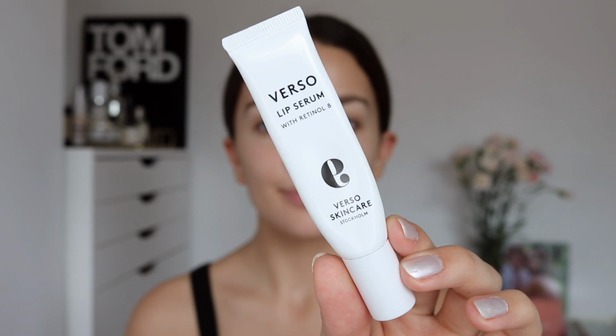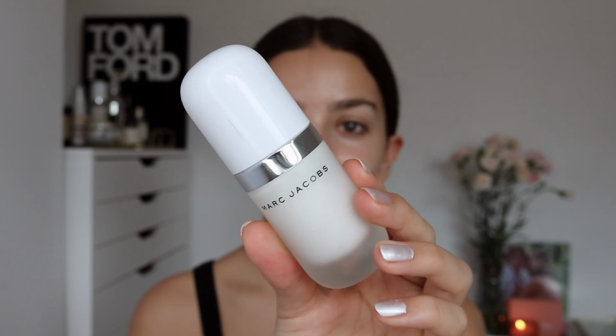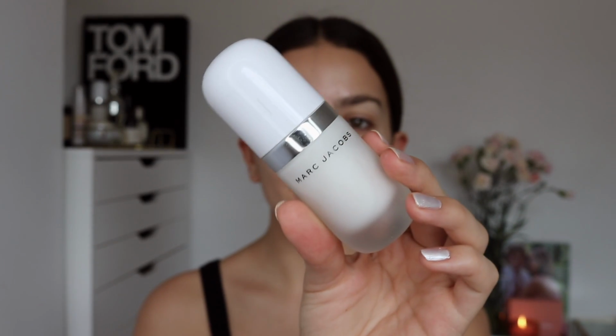The first product I'm going to use is this lip balm by Verso, and I just put this on before I do my makeup so that by the time I do my lipstick, my lips are nice and moisturized and just really soft. Then I like to prime my face with this Marc Jacobs coconut primer, and I love this. I like to use quite a lot of this because I like having a really moisturized, almost slippery base for my foundation.